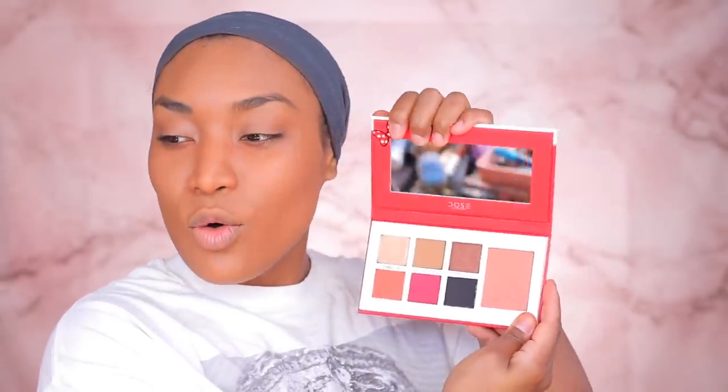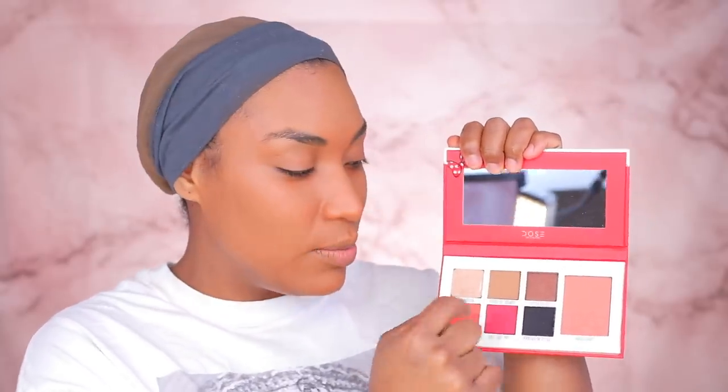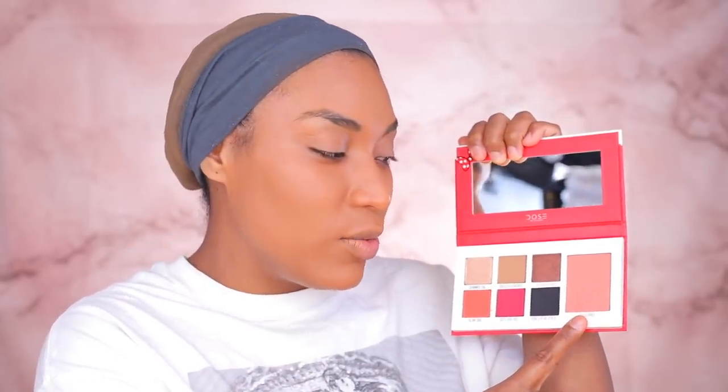All right, so we're gonna move on to eyeshadow. Look how pretty this is. This is so gorgeous. I feel like with this palette, you could do so many things because it has a black and it has a transition. It has some shimmers and the pink and orange. I love palettes like this. And it has a blush color that I know is gonna look really pretty on me. So yeah, this is the Dose of Color Minnie Mouse Collection.